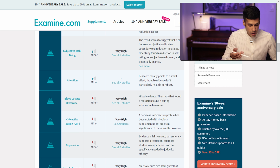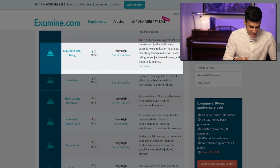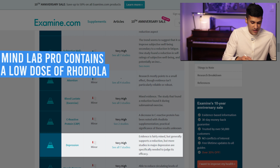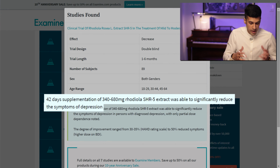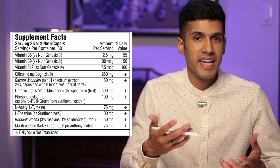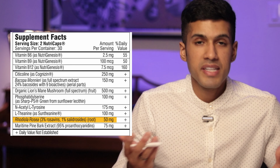I'm browsing on examine.com. There's also research showing it improves subjective well-being, which pretty much means that studies suggested people were in a better mood. There's improvements in attention. There's even a slight decrease in some depressive symptoms. However, there isn't a very large dose. Like this study suggests over here, when they did a clinical trial of Rhodiola Rosea on depression, the subjects were using 340 to 680 milligrams of Rhodiola Rosea per day. Whereas unfortunately in MindLab Pro, although it is contained, they only have 50 milligrams, which is definitely not enough. And I would need to take like 10 capsules to feel Rhodiola Rosea like I typically am.